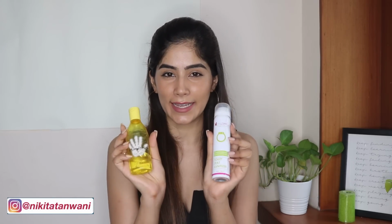Alright, the first thing I found in my bag is these two sanitizers. Now one is a hand sanitizer. I'm sure that is an essential no matter where we go anymore. And the other is a toilet seat sanitizer.